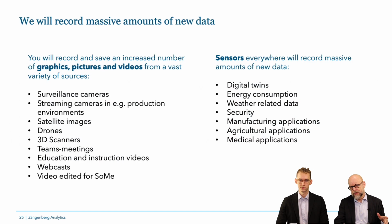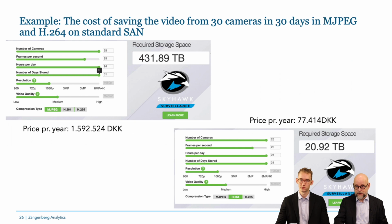So let's not move too much into this, but just saying that you will be recording massive amounts of new data, and the list on the left is a good list to take to your business areas and ask, will you be doing any of this? Because if you will be doing anything to do with surveillance cameras, streaming cameras in production, satellite images, drones, 3D scanners, recording Teams meetings, anything to do with videos, complex graphics, but also sensors on the right, IoT, the Internet of Things. All of that will basically result in a massive load of new data in your organization that you will need to store.